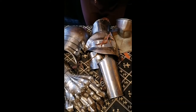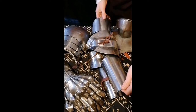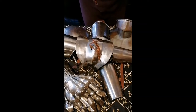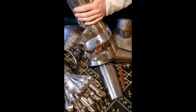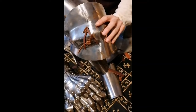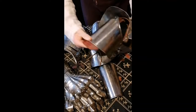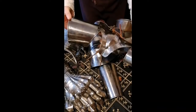So let's have a look at the final components that would go on. First of all, we've got the arms. Now the arms are made up of three parts here, and unlike the legs, these are held together with points rather than with rivets. So what we've got is the rerebrace, which is the rear part, the vambrace at the front, and then the couter, which is the elbow, and that obviously articulates. You can see the straps on the inside there to strap it to you, and obviously the holes there correspond to the points on the arming jacket.